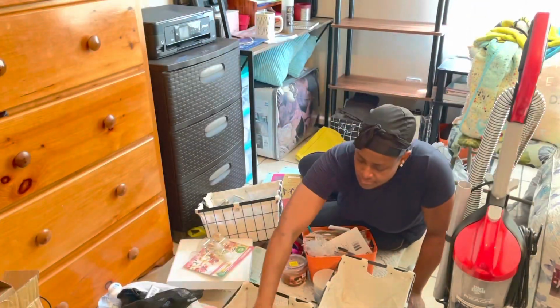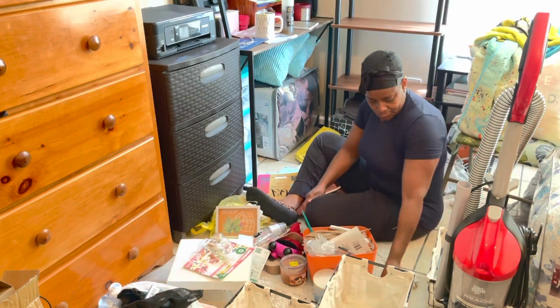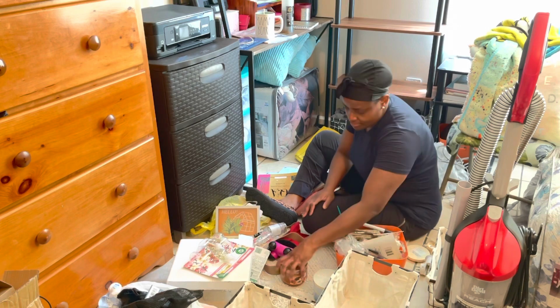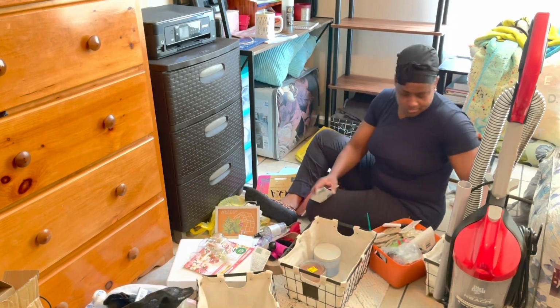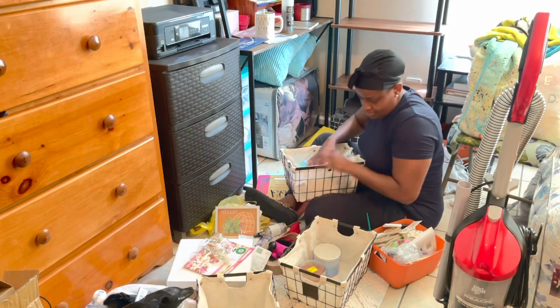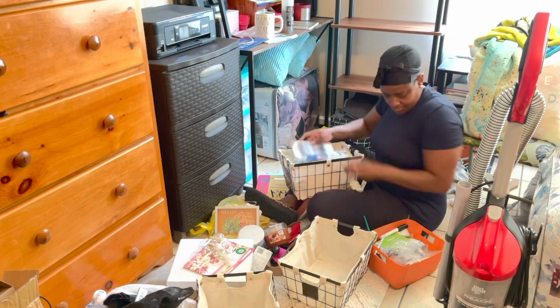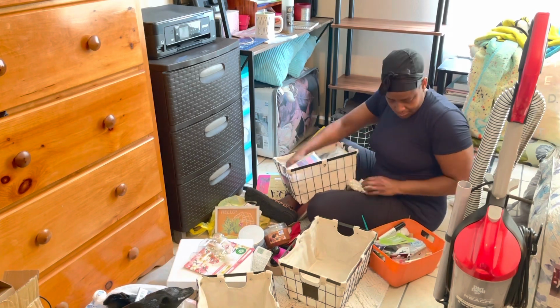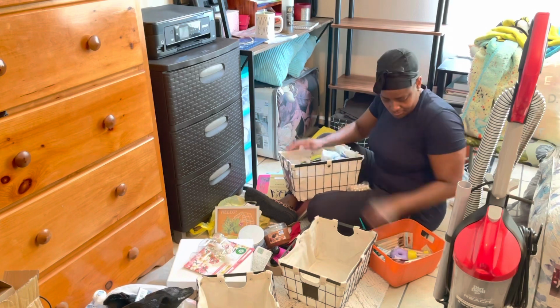Here you will see me just organizing some of my craft supplies into the bins and some of my journals and putting them in the correct space. Just trying to get a little bit of organization. I'm going to redo this whole space right here in my bedroom. I just have a tiny office space area here in my bedroom. So I'm just trying to get a little organization here. But soon I would like to redo this whole area.